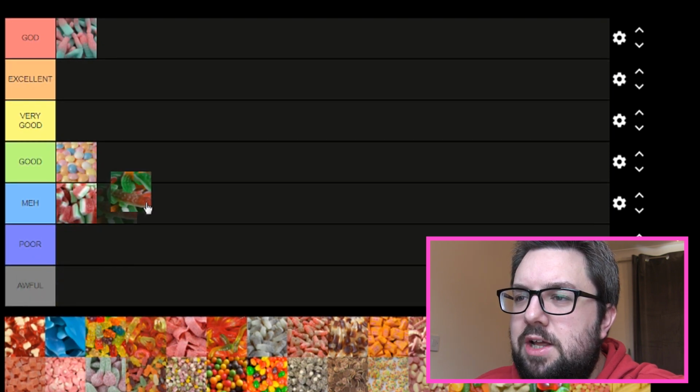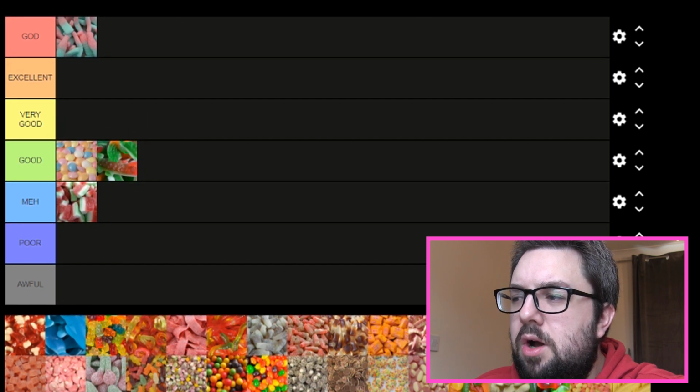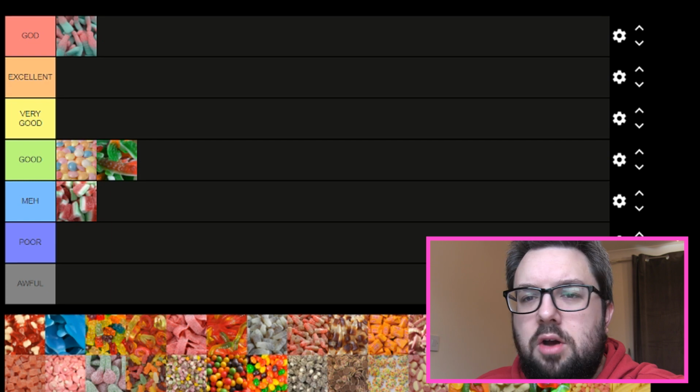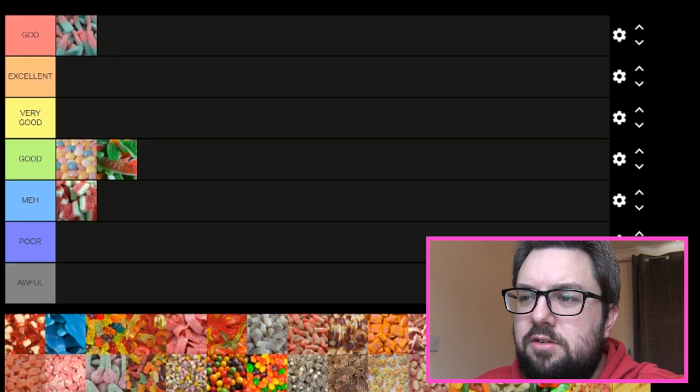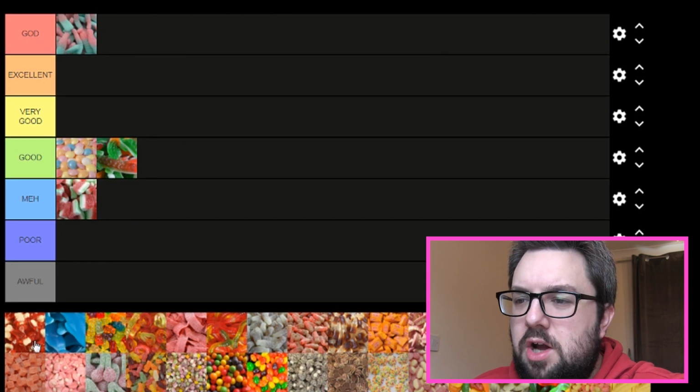Crocodile gummy jelly things. I'm going to put them in good. I like the combination of that. We've got a couple of sweets in here that are like two-tone foam and gummy, and I think that's a nice texture. And these generally have a nice mixed fruit flavour. They're just like a pretty average gummy.